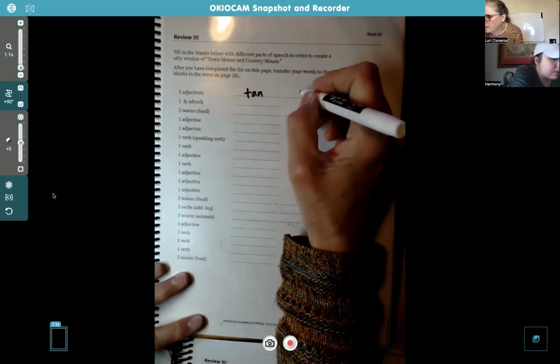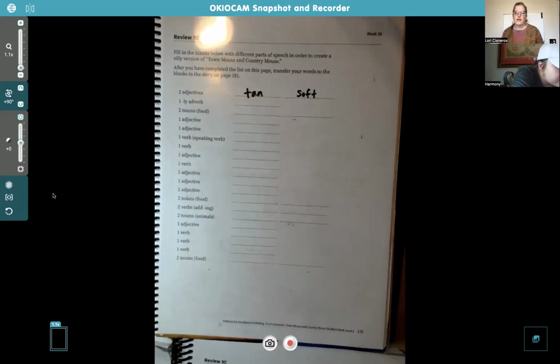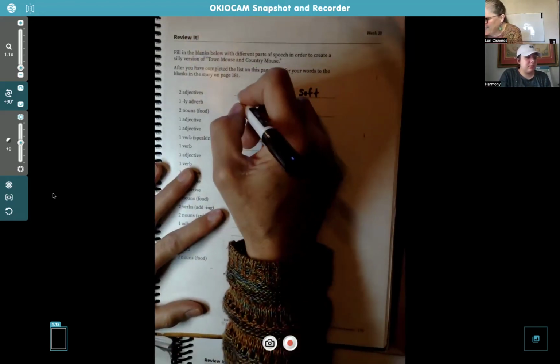Soft? Okay. I know it's kind of random to just come up with random words, but that's kind of the way this works. It's going to be random. And then you'll see that it ends up being a funny story in the end. The next one says an ly adverb. So that's something that ends with ly, like happily or sadly or surprisingly, something with a ly at the end. What do you think, Harmony? Absolutely. Oh, nice one. I like it.